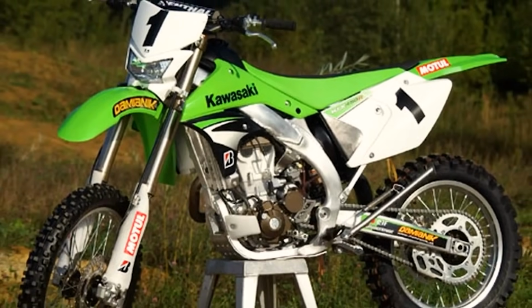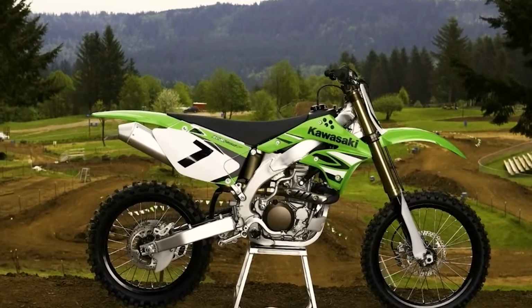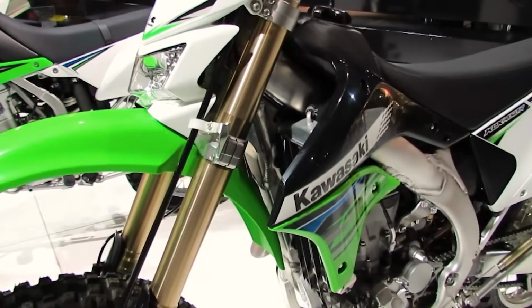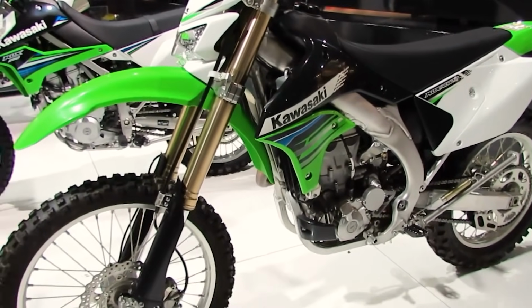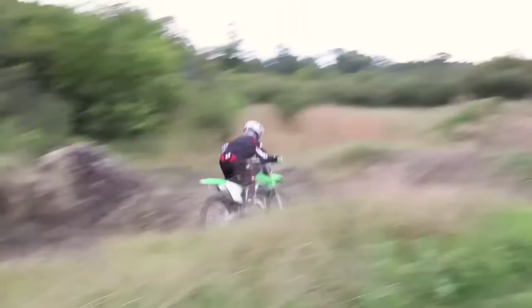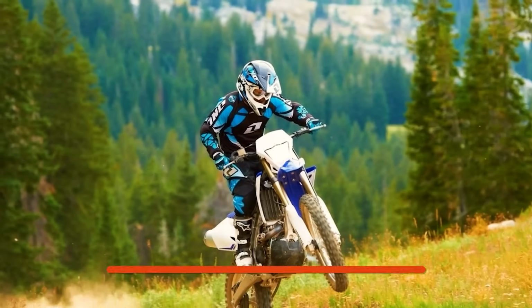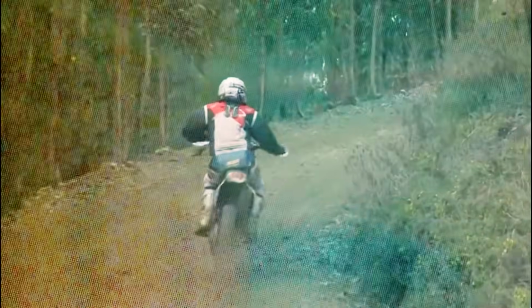The KLX 450R is fast, lightweight, and built for rally riding. Its fully adjustable suspension, rugged steel frame, and off-road gearing make it perfect for long-distance desert racing. While it doesn't get as much hype as Honda or Yamaha models, those who own one swear by its reliability and performance. Now, let's move on to a Honda that was built specifically for rally dominance.